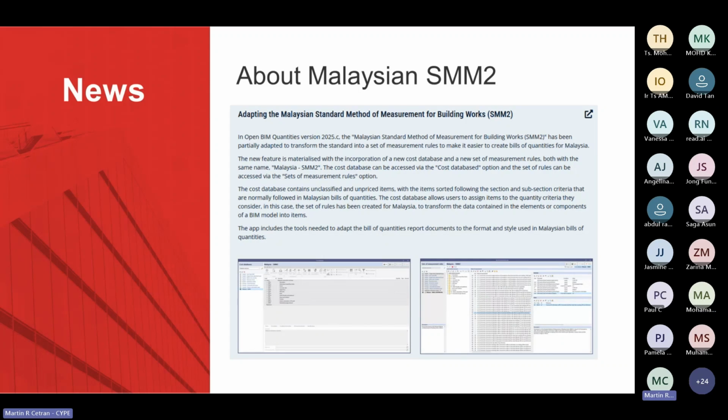And actually it comes with an example of a code database that's consistent with what the SMM2 requires for the documents, right? So we have the information structured in an example so that your items and your code database structure may get your documents be consistent to the SMM2. Actually, that's news from this year, or maybe not this year. Actually, from 2024.